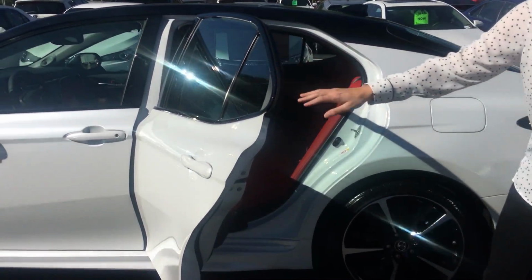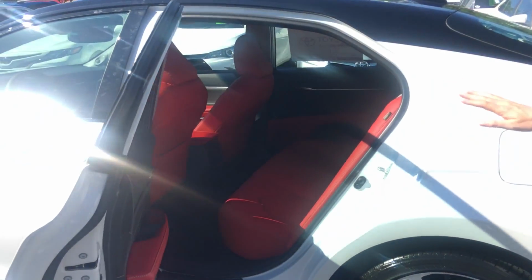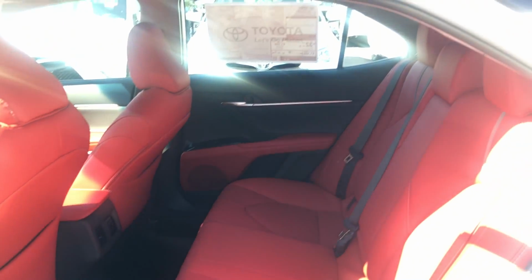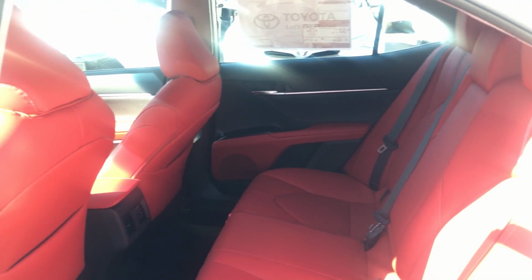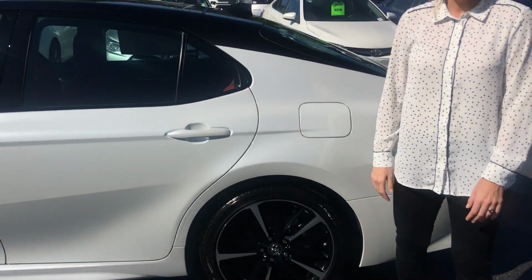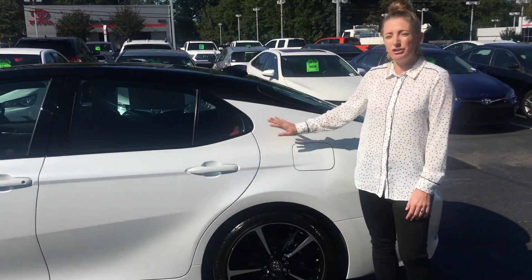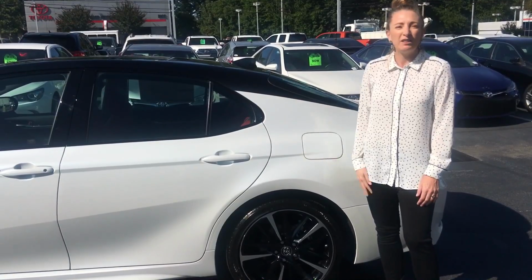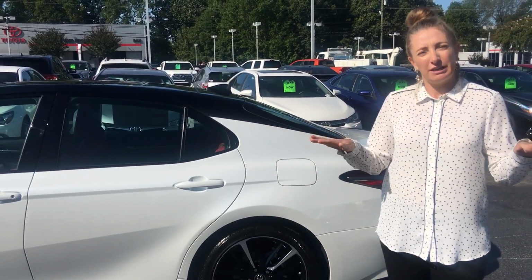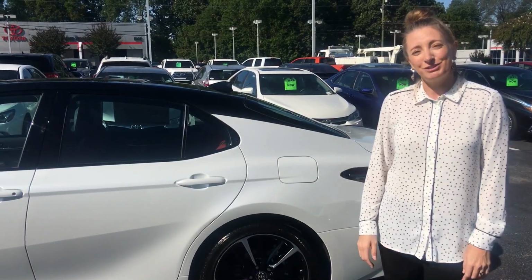We'll get to the inside a little bit later, but you've got a huge back seat, and you'll notice that beautiful red and black interior. So the sport theme continues throughout the XSE Camry. This particular XSE Camry has the two-tone package, so you've got the white body and the black roof, and it looks great. It's really sharp and stands out when it's in the line with all the other Camrys on the lot. This one is the one that turns the most heads.